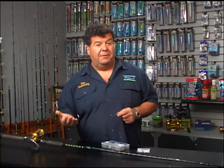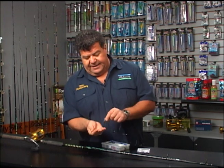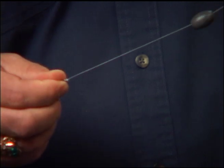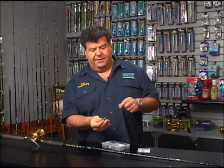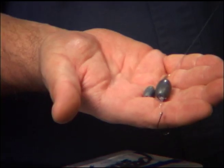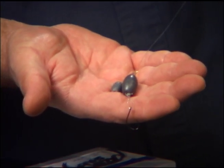Now, when we start fishing the calicos, the fish will be a little bit deeper in the kelp, and today we have a little bit more current. So you want to have a sliding sinker like this. You can go anywhere from a quarter ounce to an eighth of an ounce, just depending on how much current you have and how deep you're fishing. Different size sinkers should always be in your tackle box. You never quite know what you're going to need.